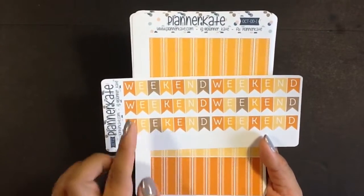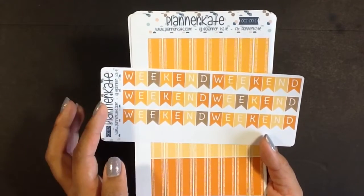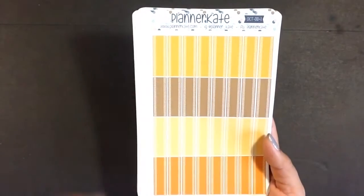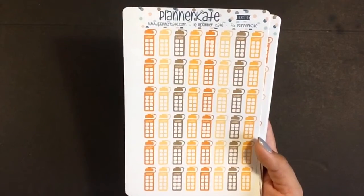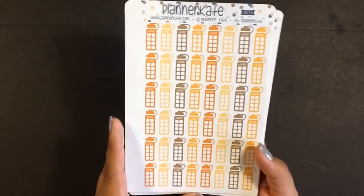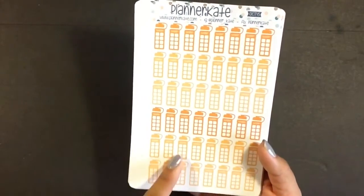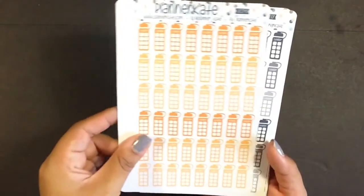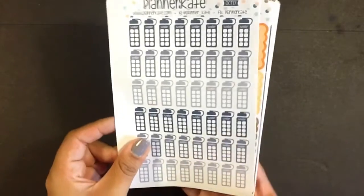And I love that. So for my weekend banners, I decided to go with the old vertical colors because I like the variety in them. I got the double dots in the old October colors. I got the hydrate bottles, the water bottles here in a bunch of colors. So I have the old October colors, the new October colors, which are all just variations of orange, and then the horizontal colors, so it's a bunch of blues.